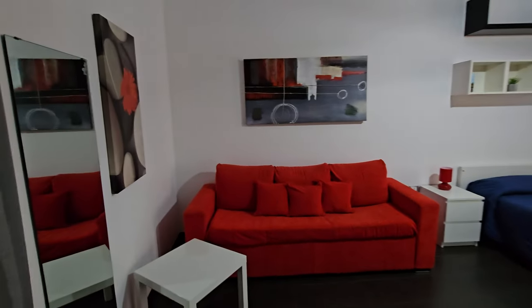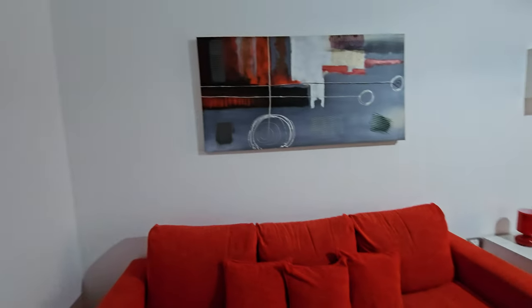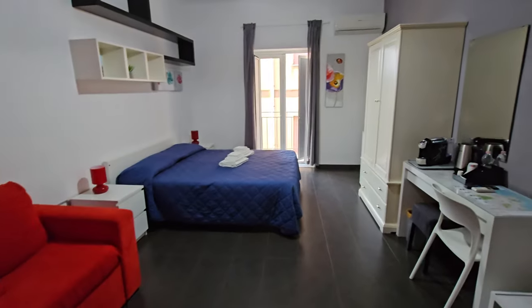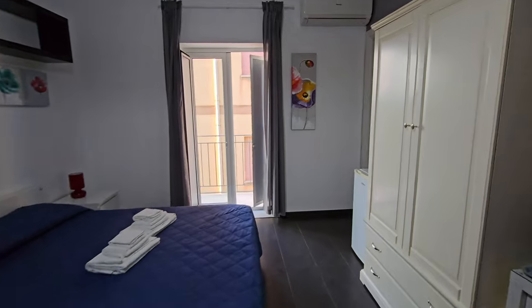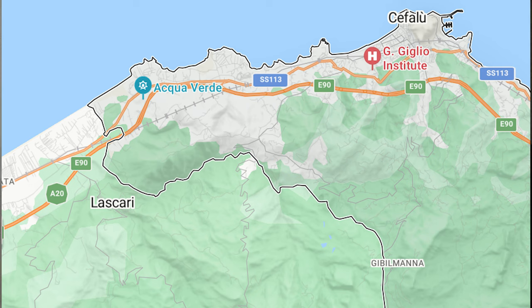So we have arrived at our new accommodation. It's in a small city, I think. Village, city, town, street. What is the name of the place? Lascari. Okay.